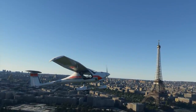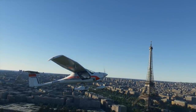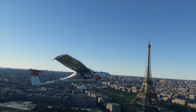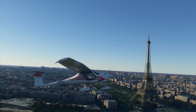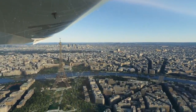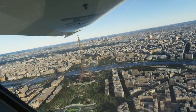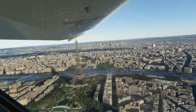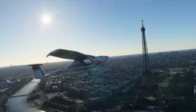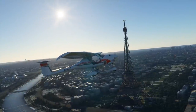After that, I moved on to the Eiffel Tower in France. Naturally, I wanted to see if it was modeled, and I'm very happy to see that it is. There are still some bugs here and there with some 2D textures. There's a bridge behind the Eiffel Tower that seems like it's not rendering really well. There are these little minor things that they still need to fix for sure, but for the most part, it looks beautiful, and you will never notice these things if you fly a little bit higher up.